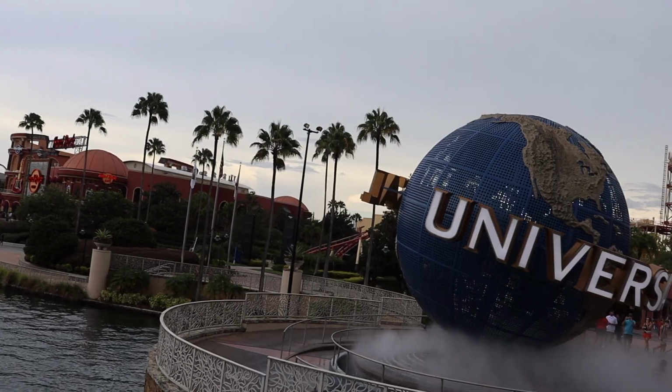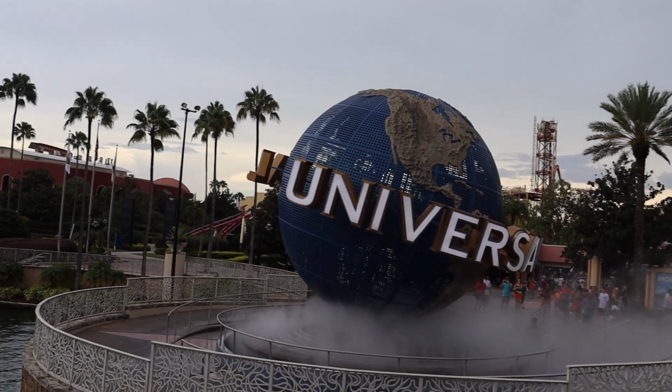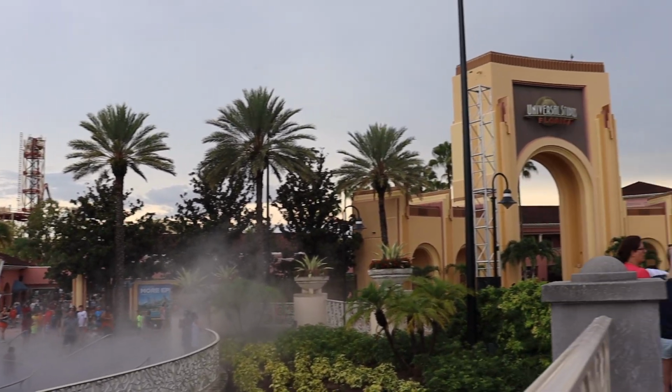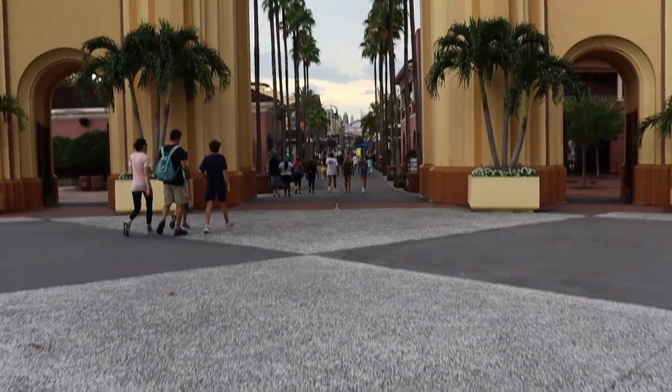Today we are back at Universal Studios Florida because I heard from a little bird, that bird is Twitter, and a bunch of people, that there is some stellar Horror Nights construction going on inside this park right now. So, gonna get in there and see all the spooks.